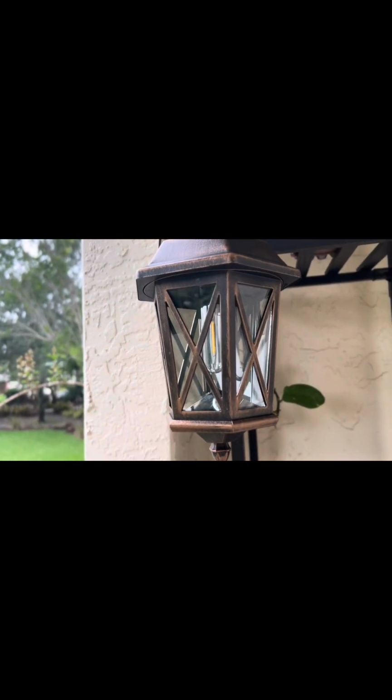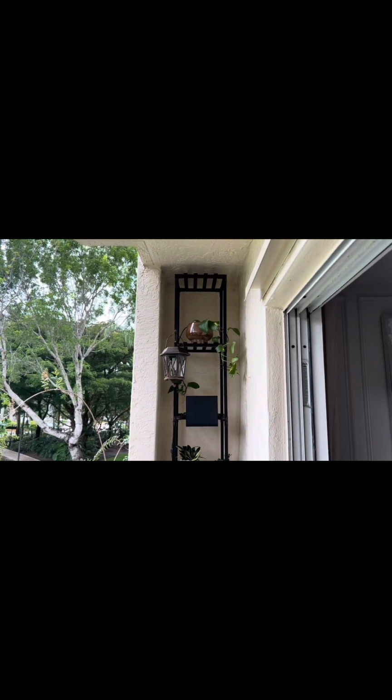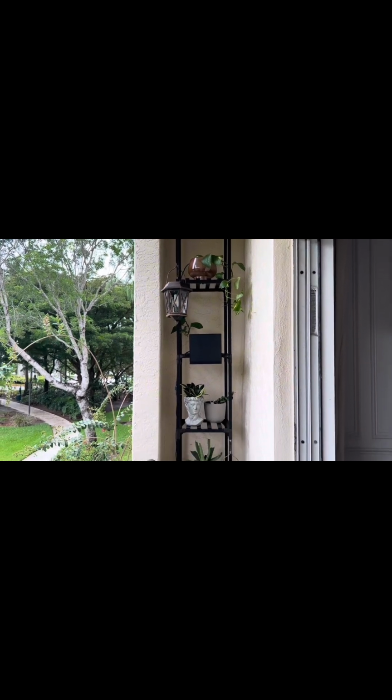It is giving me so much vertical space. It's allowing me to show off my plants without them being in the way of my bistro table, and it's giving me a place where I can attach these lanterns and attach the panel for my string lights, which I wouldn't be able to do otherwise. This is a really renter-friendly solution for anyone who can't screw holes into the sides of their walls or onto their railing.